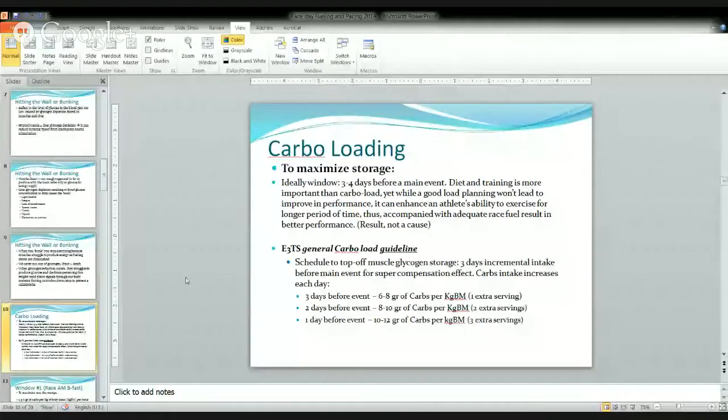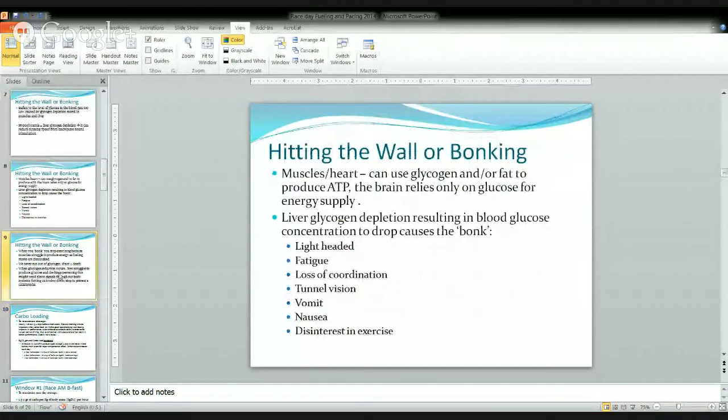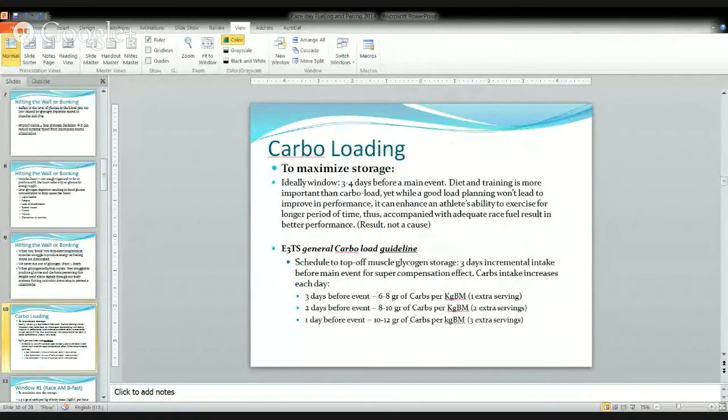That can be accomplished in different ways. And when you are approaching a main event, there are different things that you can do to make sure that your body is properly fueled and all the carbo storage is completely topped off. So by the time you're starting the race on Sunday morning, you know that you're ready to tackle that.